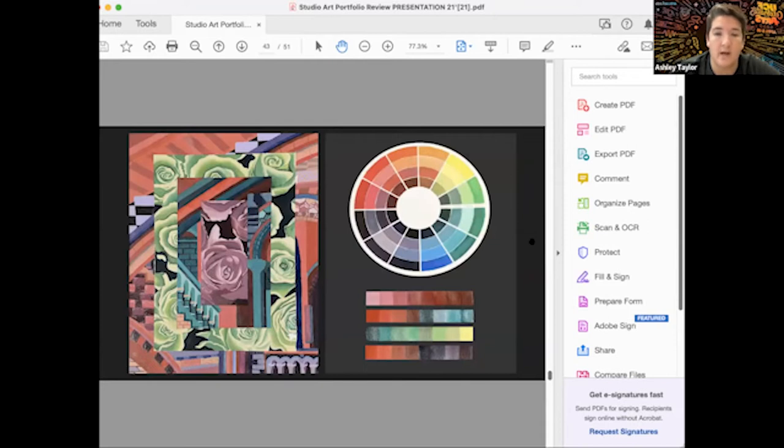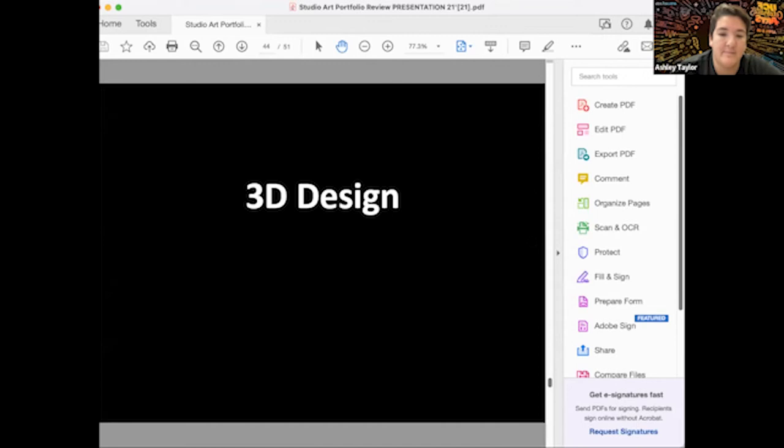Keep in mind with color, it's also important to consider value, right? So value range. Value range encourages a harmonious picture plane. So again, do not forget about the value aspect. And now we'll go into 3D design.